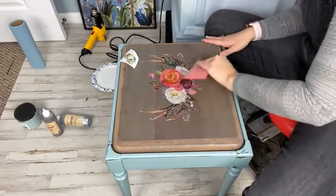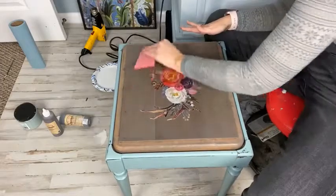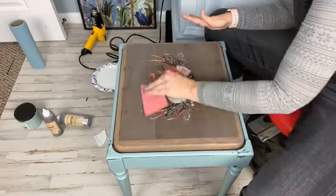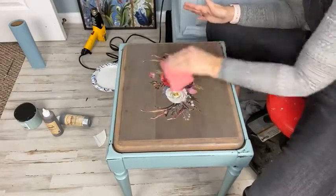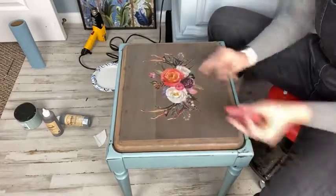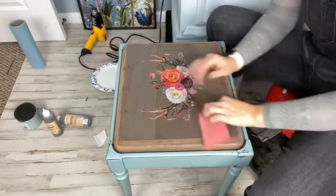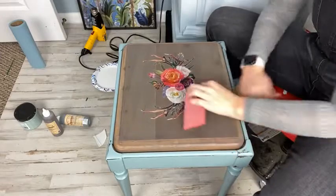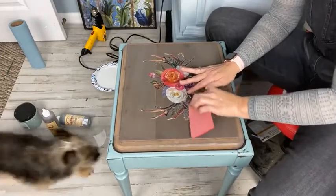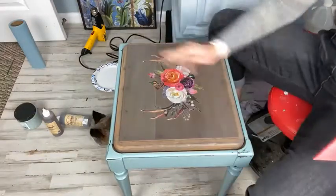So my number one choice for burnishing is the finishing pad. This is my second choice though. You can also use a sanding sponge that Dixie Belle carries as well. I've got one more little section where that halo part is up a little bit. Just want to make sure that's good. The sanding sponge has that spongy side too, so you can use that to burnish as well.